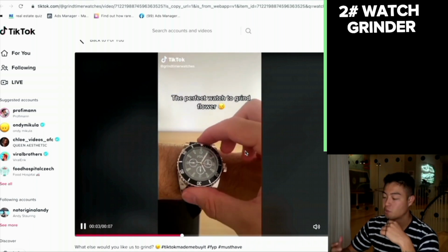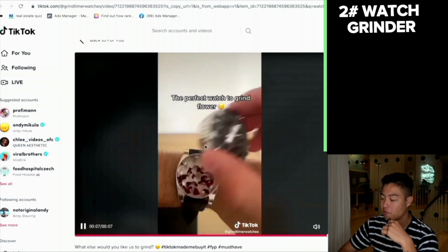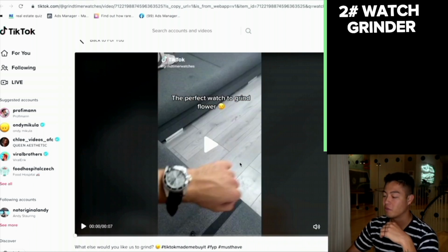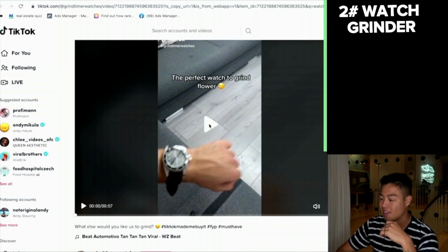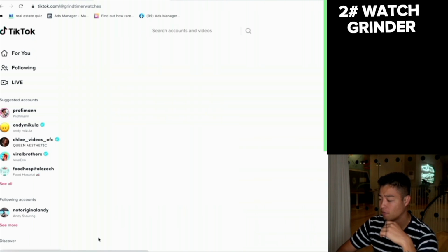So as you can see, they're just putting in various things inside of this grinder, and it's grinding up the material. And obviously the direct target niche that they're trying to attract is people that, I guess, smoke, the 420 audience. And so I guess on TikTok you can't really post this type of content, so that's why they're putting in different types of material. But yeah, this is a cool video.